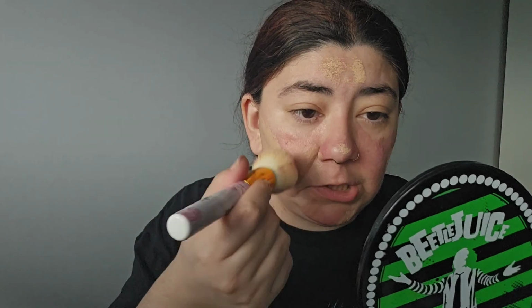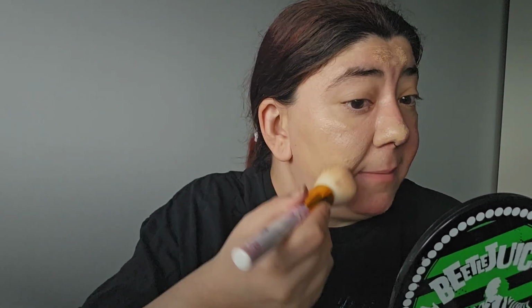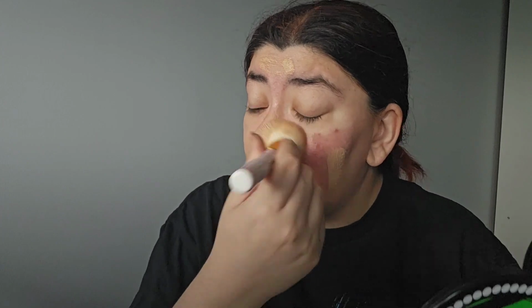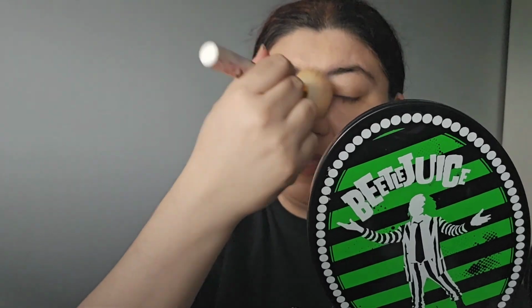This is a really nice brush. The only problem that I have with it is that it does shed quite a bit, which I was quite surprised about, because Unicorn Cosmetics are a really great brand. They do some really nice makeup, and of course their brushes are great, but I didn't think this was going to shed. It wasn't anything too crazy, just a couple of bits here and there, but I was a bit like, that's a bit annoying.